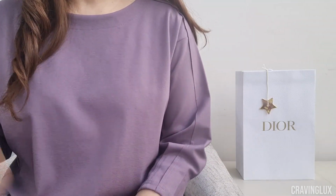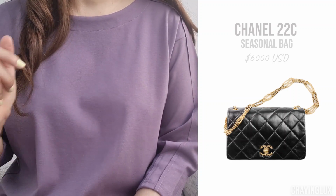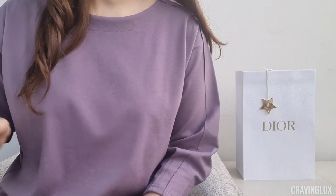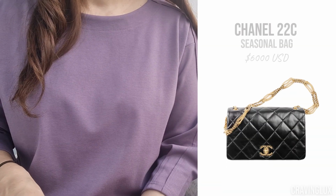Number 3 is a seasonal Chanel bag. This one came out in 22C and I didn't get it at that time because I already hit my quota. So I wanted to think about it. Some seasonal Chanel bag straps look plain crazy and cheap, but I really love this strap. It looks like jewelry.